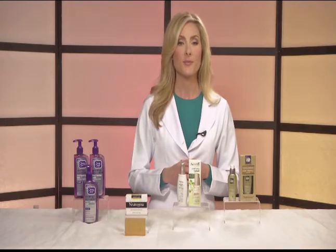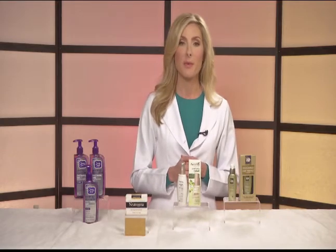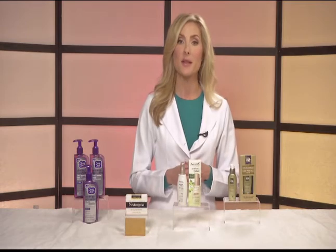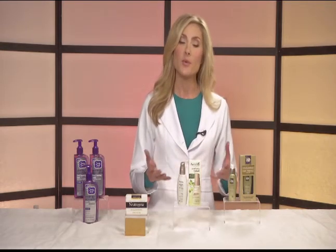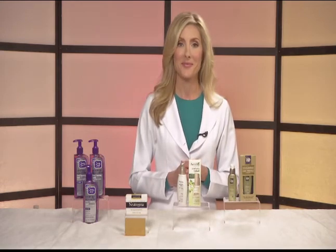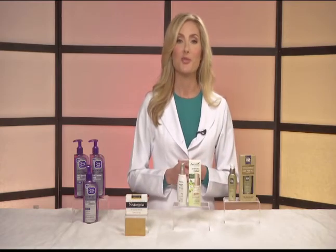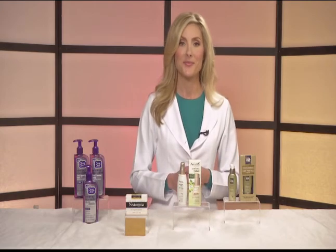And do you have any additional tips or information to share with us? I do. I really recommend that everybody gets a full body skin check about once a year from their dermatologist. You want to keep an eye out for any spots on your body that are changing in shape or in size. And you also want to make sure the members of your family do the same thing. And where can we go for more information? You can go to the American Academy of Dermatology's website, which is www.aad.org.